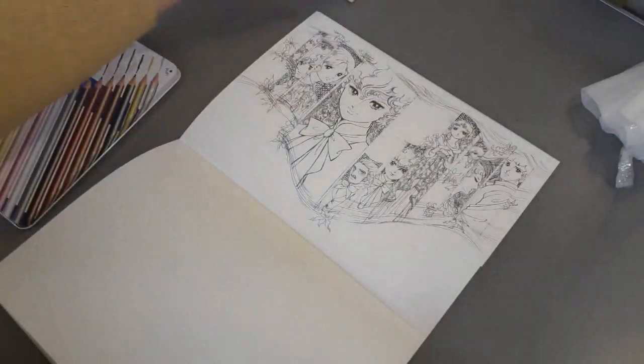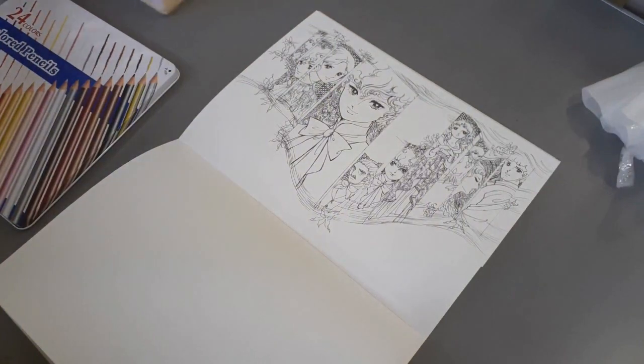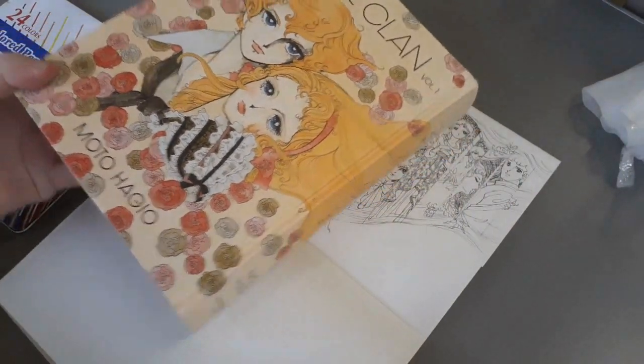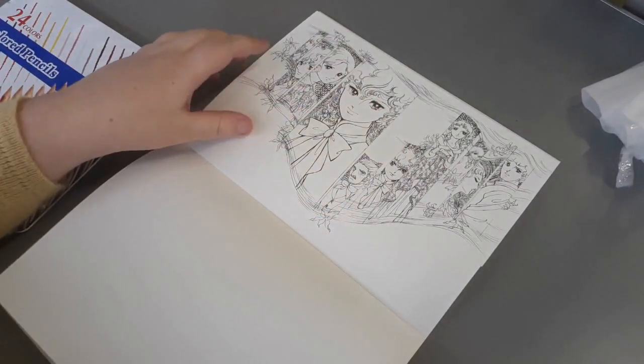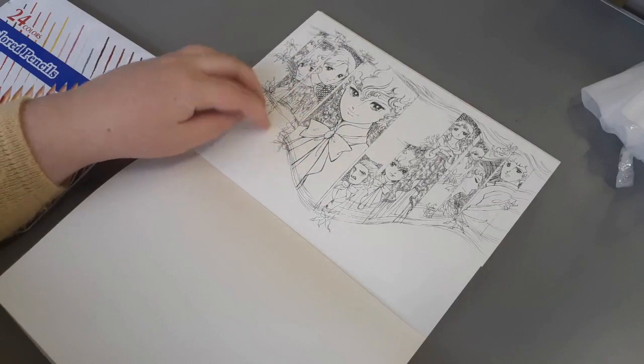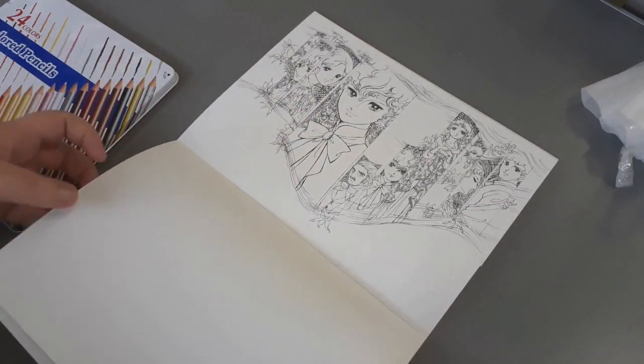This is one of my favorite illustrations that's actually included in this book, the first omnibus. I'm not going to go dig it out because I didn't bookmark it or anything, but I really do love this illustration of all of the major players in this particular chapter.